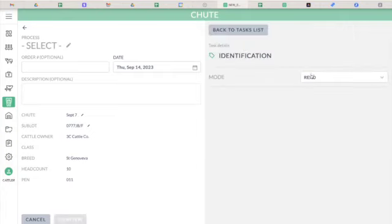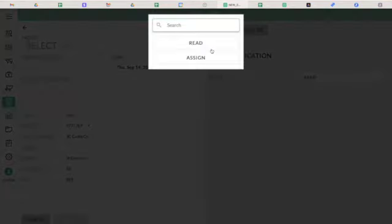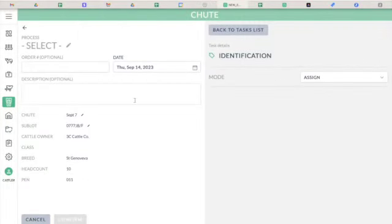So in identification, I have these two modes for now. It doesn't matter if you're using EID or visual tags or both. What matters is the mode: I'm going to read, or I'm going to assign new ones. This is optional. All this is optional.